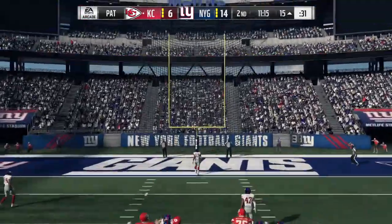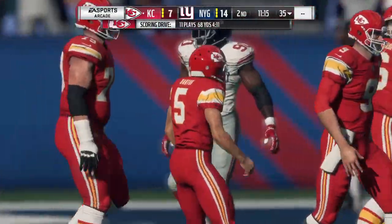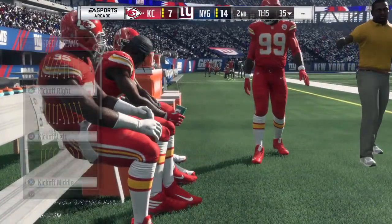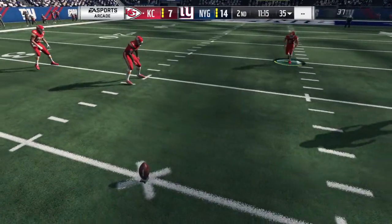And all about timing there on that short slant, Charles. Exactly right. That was timed up so well. The route, the throw, touchdown. A pretty long drive that time. 11 plays all told. And it's capped off with a Kansas City touchdown.